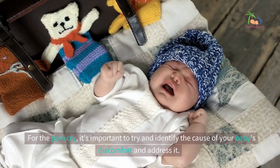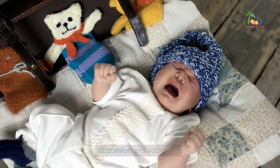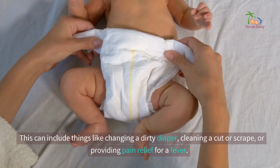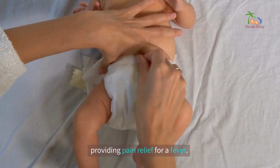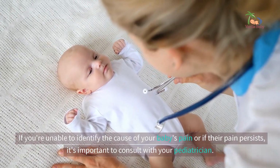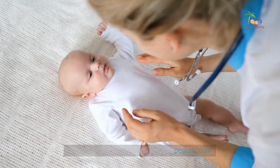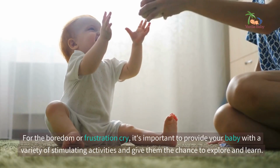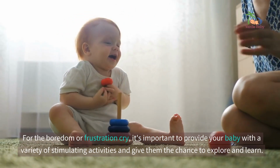For the pain cry, it's important to try and identify the cause of your baby's discomfort and address it. This can include things like changing a dirty diaper, cleaning a cut or scrape, or providing pain relief for a fever. If you're unable to identify the cause of your baby's pain or if their pain persists, it's important to consult with your pediatrician.